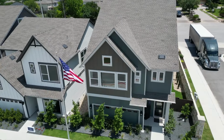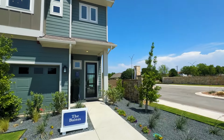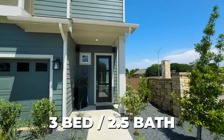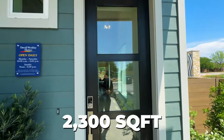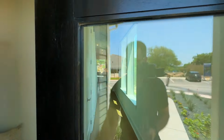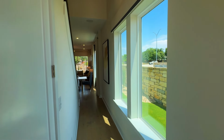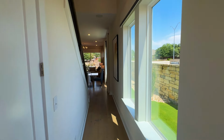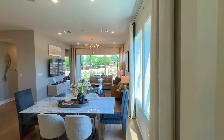And you know what? Let's check out some of the housing options right now. Okay, we have this 3-bedroom, 2.5 bath, about 2,300 square feet. And the cool thing about this floor plan in particular is that you can build an additional floor. So you could have potentially 3 floors total.